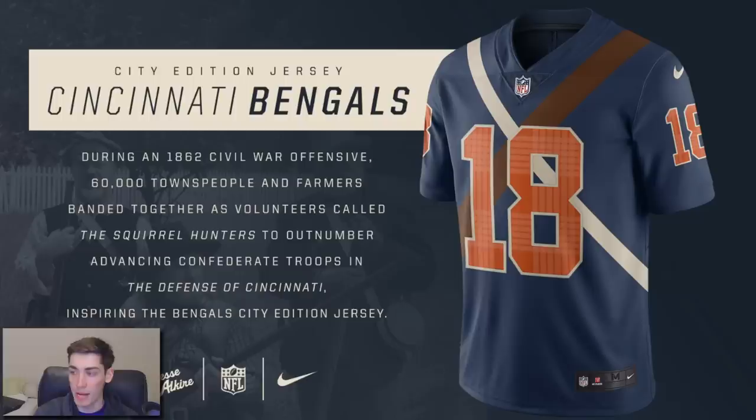In all seriousness, I hate this one a lot. I just don't like it. I don't like the strap going on. I mean, it has a feel of an old school war kind of jersey, but I don't really like anything about it. I don't like the color brown in general. I don't really like the pattern inside the numbers. Has kind of a plaid feel to it. This one's not for me, personally.